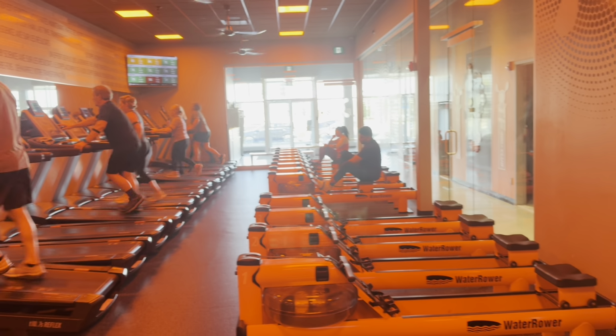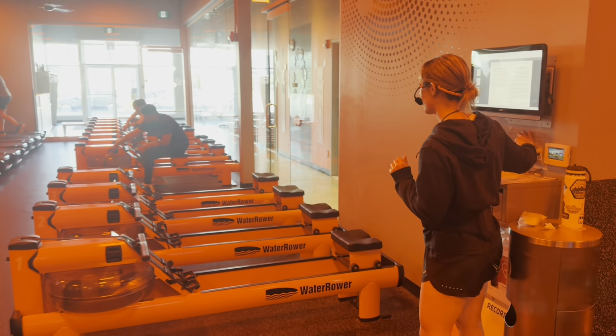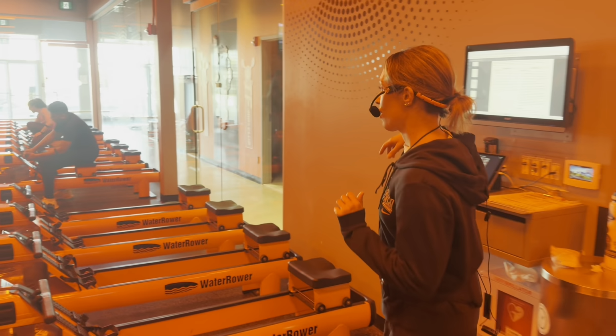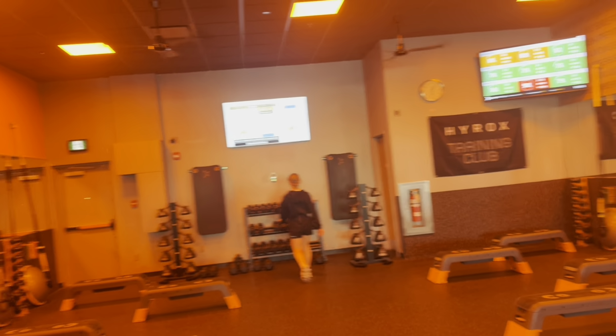Rowers, good job. You are done. Unstrap your feet. You can quickly wipe down that rower. That was awesome. On amène nos poids au plancher aussi, s'il vous plaît. Tapis roulant, trust will be right with you.